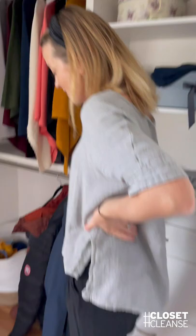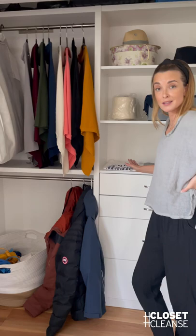My paintball gun! Because that's important. It is important. And then also we have floor space for baskets and stuff like that. And I got my snowboard boots down here. So somehow, so much space in not a very big closet, but it's perfect.